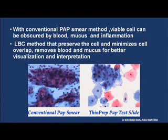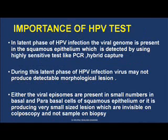So now we will see what is the difference between conventional method and liquid-based method. With conventional pap smear method, viable cells can be obscured by blood, mucus and inflammation, while liquid-based cytology method preserves the cells, minimizes the cell overlap and removes the extra blood and mucus for better visualization and interpretation. So nowadays it is more preferred and better to do pap test by liquid-based method as it is a highly sensitive and specific method. Now let us see why HPV test is so important.